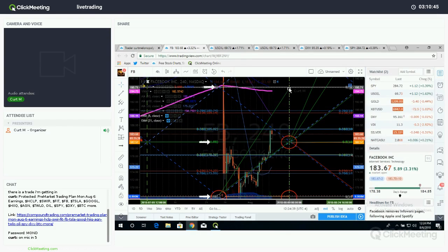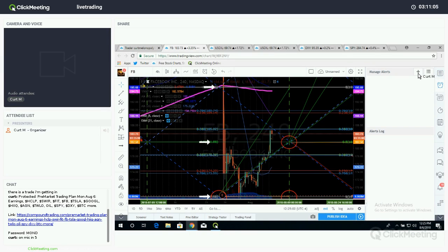That's going to target 195.71 on the 9th this week. That's a powerful move. So I'm just going to alarm this, 185.56. Trade alert.